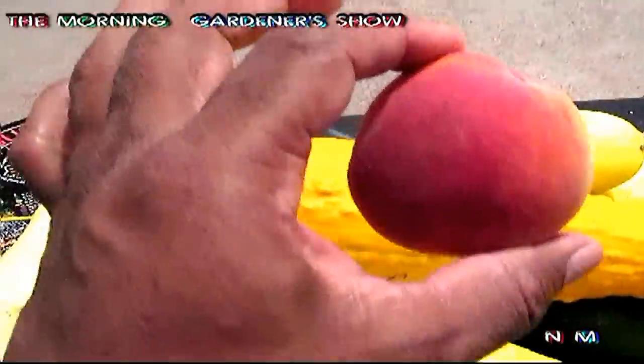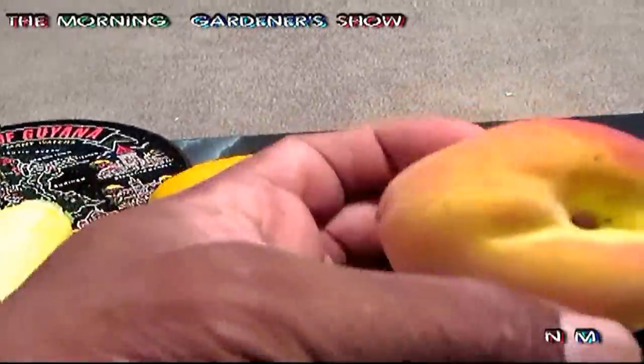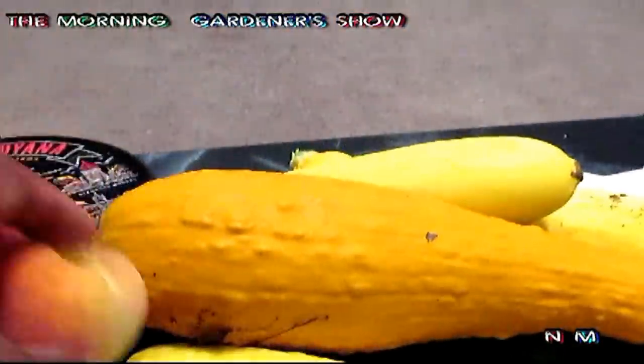This is a perfectly beautiful, soft peach, but this is the first year, so next year they're going to get better and better. And this is from my Red Haven peach tree. I mean, 2 years old and it's producing peaches. And next year, if it's 3 years old, they're going to produce more.